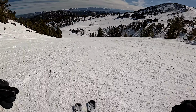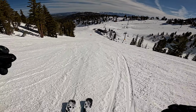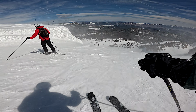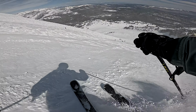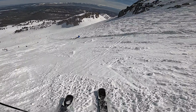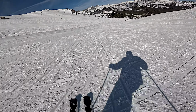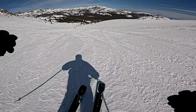The Coyote. Little firmer wind buff. Top of Mammoth Mountain. A Cornice Bowl here. Not much of a gulp anymore.